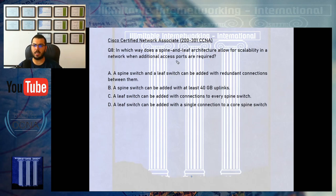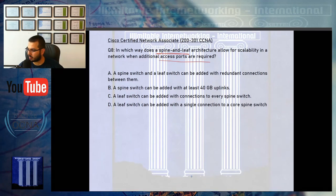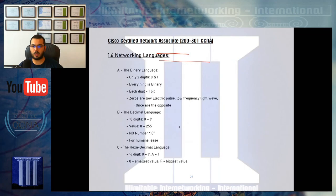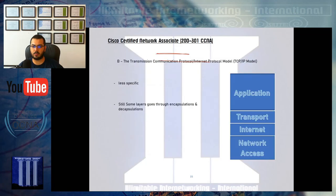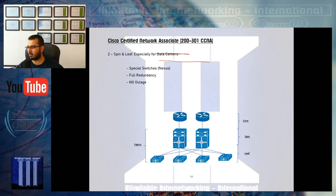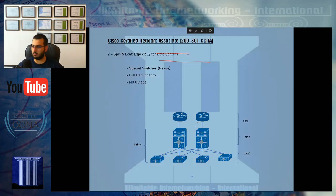In which way does a spine and leaf architecture allow for scalability in network when additional access ports are required? Let's complete the question before jumping to chapter 1, architecture. So, jumping back to chapter 1, go back a few slides to the architecture subject, this is layer 1, even before that, spine and leaf. So spine and leaf, what happened?